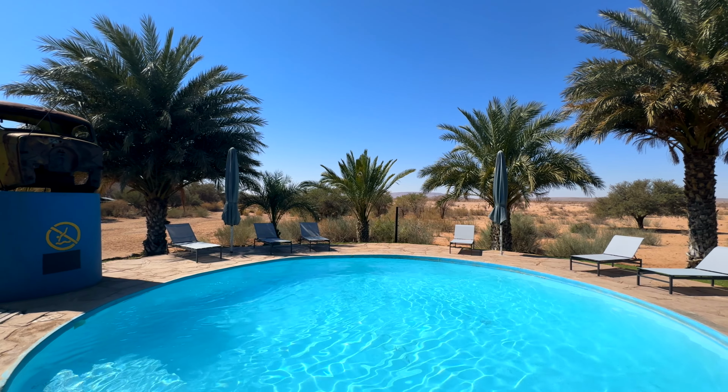So the plan for the rest of today is we're going to take it a little bit easy for the next couple of hours, and then for sunset we're going to drive to the Fish River Canyon viewpoint. So we'll stay there until sunset time and then make our way back. We spent a little bit more time exploring the grounds before then making our way to Fish River Canyon.